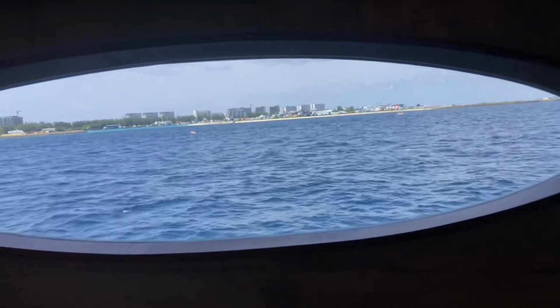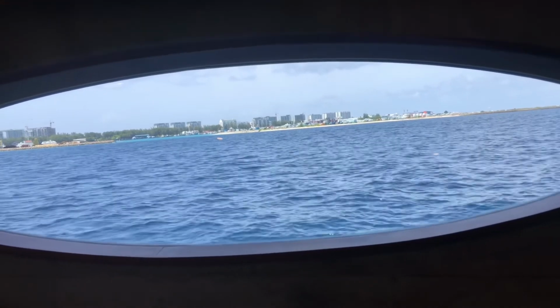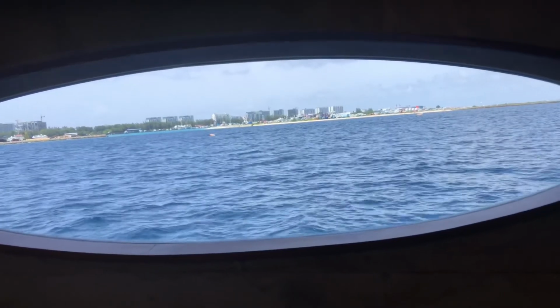I have to tell you, I am very impressed with the view, but I'm also really impressed with how big the Dolphin suite is and how comfortable we're going to be. I am excited to be here.